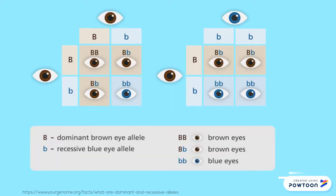If one parent is heterozygous for brown eyes and the other has blue eyes, then there is only a 50% chance of having a child with brown eyes. The parent with blue eyes can only pass on the recessive copy, whereas the brown-eyed parent has a 50-50 chance of passing on the dominant or recessive gene.